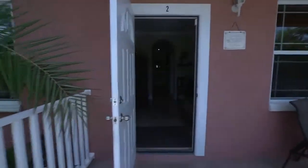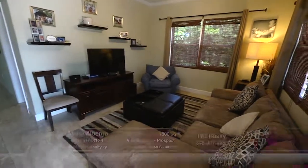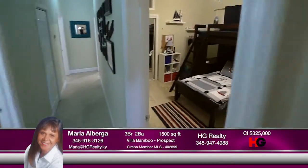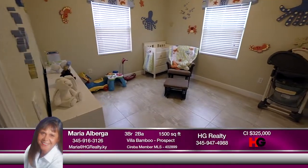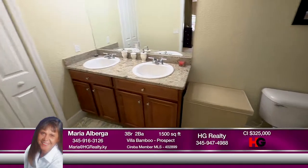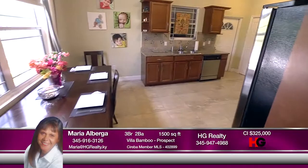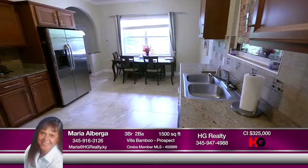As you enter this home, the cozy living room immediately embraces you. Leading down the hall are three spacious bedrooms. The large master bedroom is beautifully furnished, looks out onto the back garden, and includes its own ensuite bathroom. Stainless steel appliances and granite countertops come with an extremely well-appointed kitchen.